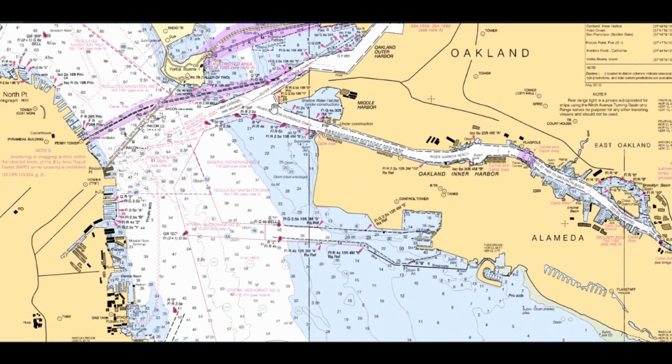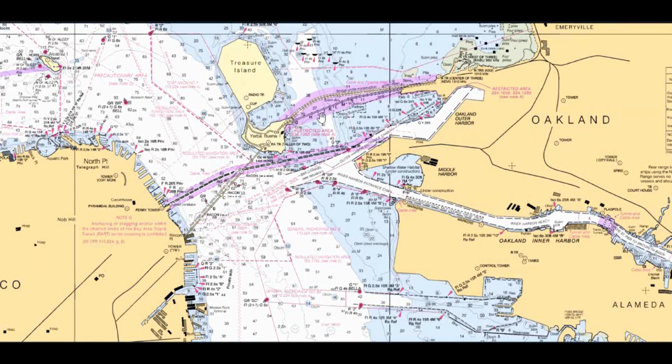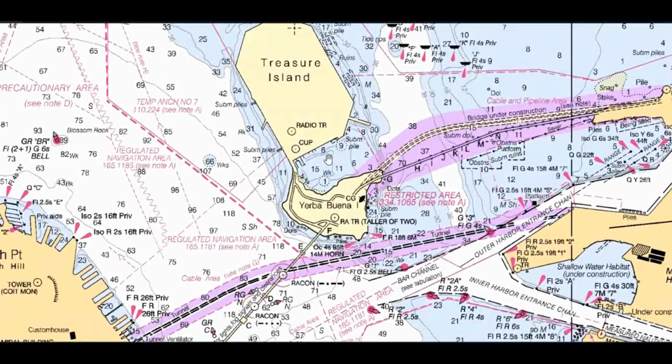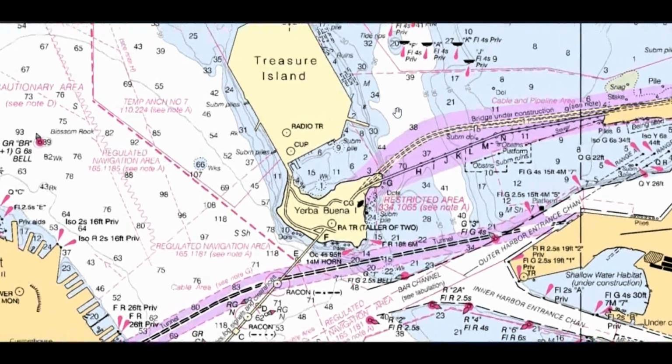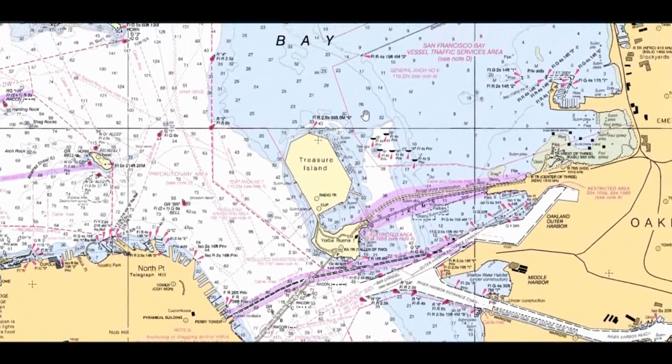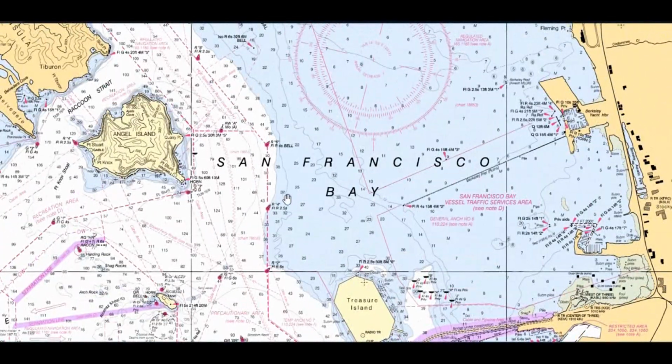Our first destination is Clipper Cove. And Clipper Cove is located on the east side of Treasure Island up here. This is Clipper Cove. So we're going to be motoring down here all the way across the bay into Clipper Cove, where we'll anchor for a bit, then set our sails, and then head out of Clipper Cove. And from Clipper Cove, we're going to pull our sails up. We'll be reefing our sails because it's going to get windy up there. And we'll be going up this way, and our ultimate destination is to circumvent Angel Island.